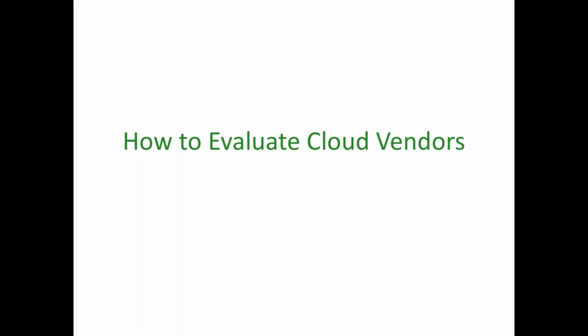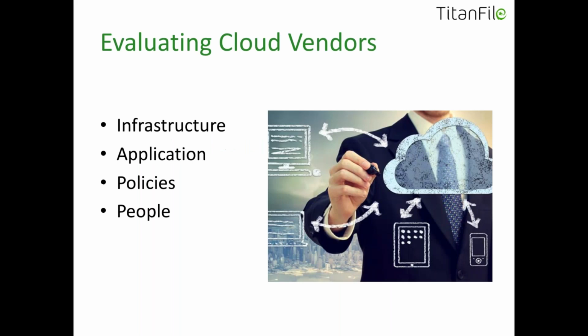Last section here is about cloud vendors. This is what we often get asked. Every time we work with a big law firm or a bank, we get a massive information security questionnaire. Sometimes it's a standard document that we've seen before. Sometimes the law firm has made their own, and it's like 72 questions and 32 pages asking all kinds of things. Really, it comes down to four things.